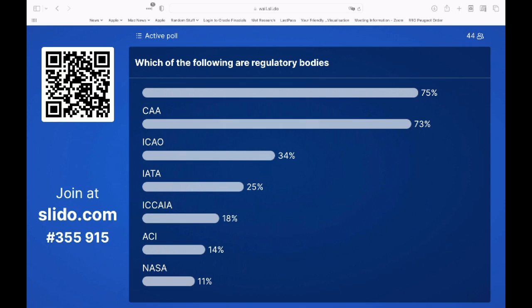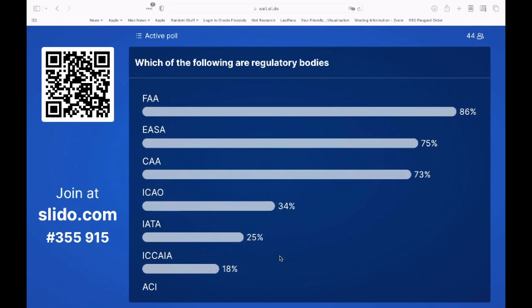CAA is the UK's authority. They are the ones who issue the Air Navigation Order. The Air Navigation Order is what's called secondary legislation. It is law. The FAA, Federal Aviation Administration in the US, they write the FARs, Federal Aviation Regulations, Chapter 14 of the Code of Federal Regulations. Again, secondary legislation enabled by primary legislation. It's law. You break a FAR, you violate the ANO, you can go to prison.